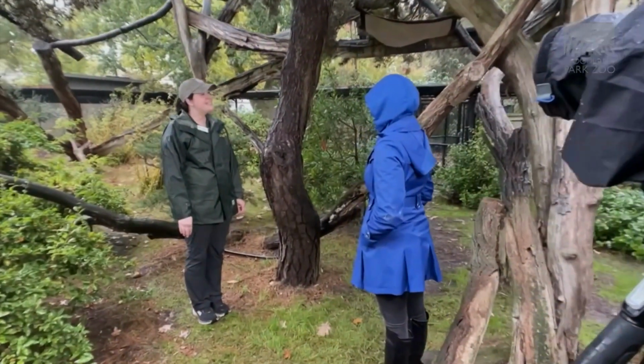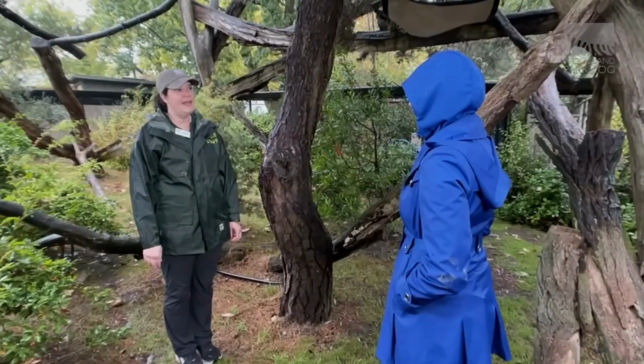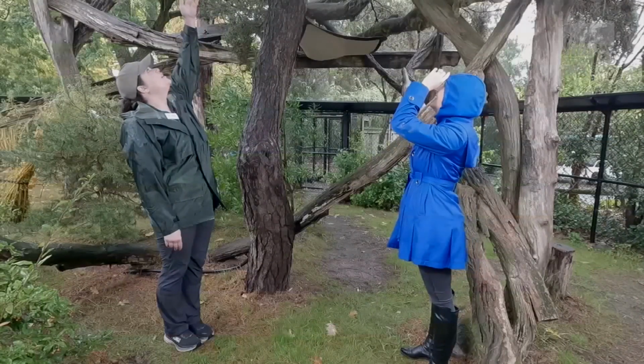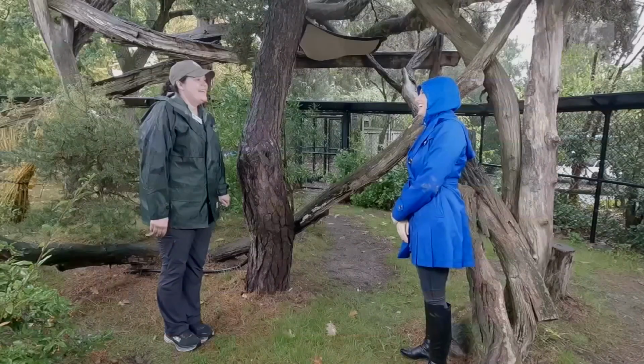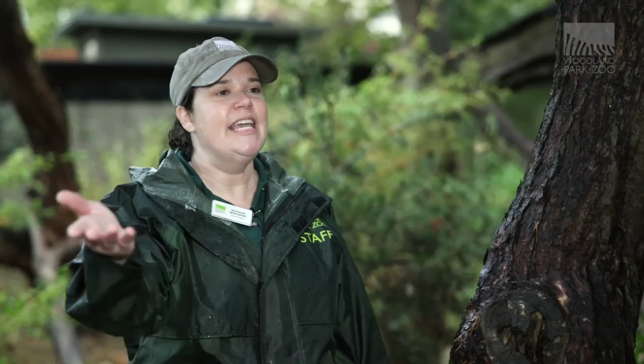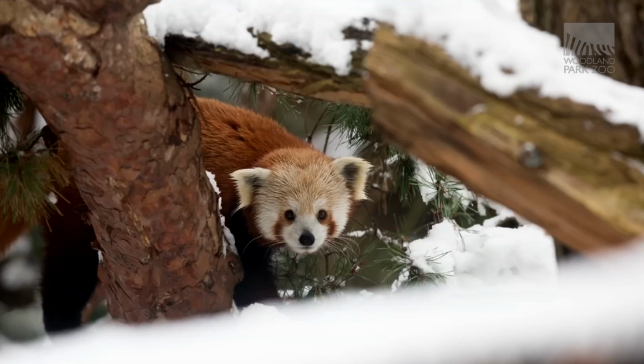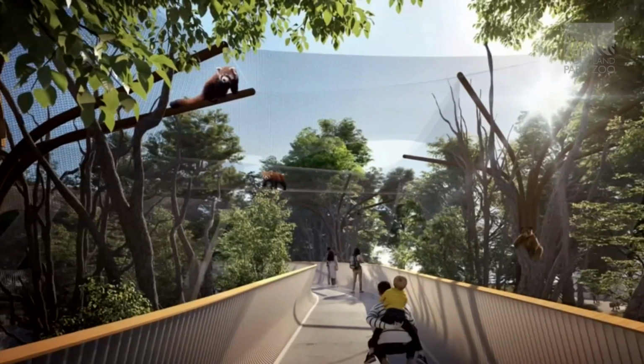Back in the exhibit, we set up under his prime perching place. Carson spends a lot of time in his favorite resting spot. It's up in this pine tree right up here. That's a good spot. It is a really good spot. So sometimes it's a little difficult to see him when you're outside his habitat. Spoiler alert, they're actually fixing that in the new Forest Trailhead exhibit. Here's a little peek. They're going to meet red pandas in a whole new exciting way.